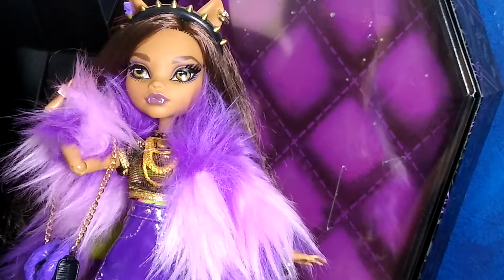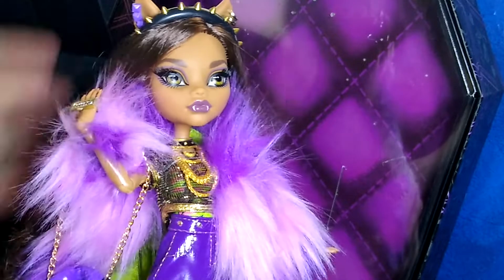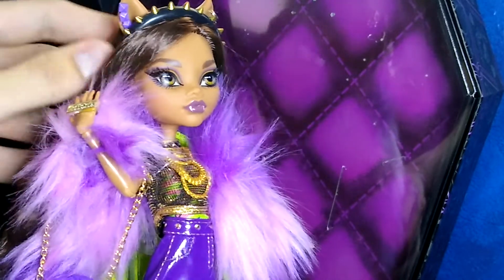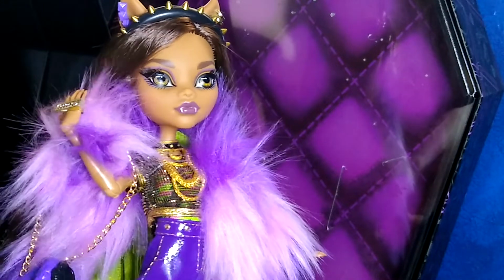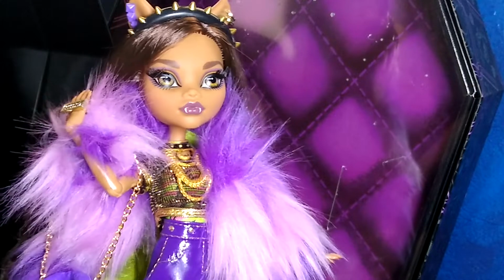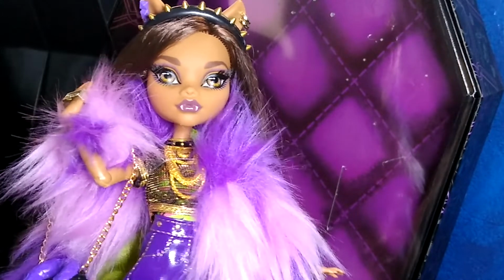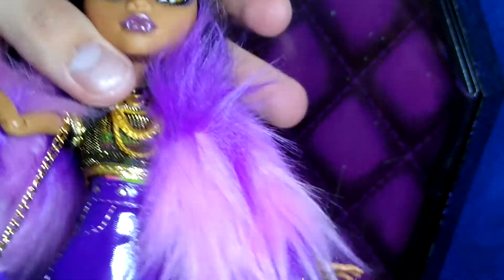I remember being so excited for her, and I was genuinely sad that a lot of people did not like her design because she is my favorite Haunt Couture doll. I guess part of that is due to the fact that she was my first ever collector level Monster High doll that I was able to afford. But genuinely, Clawdeen is one of the most well designed dolls from the line. And they're all very well designed.